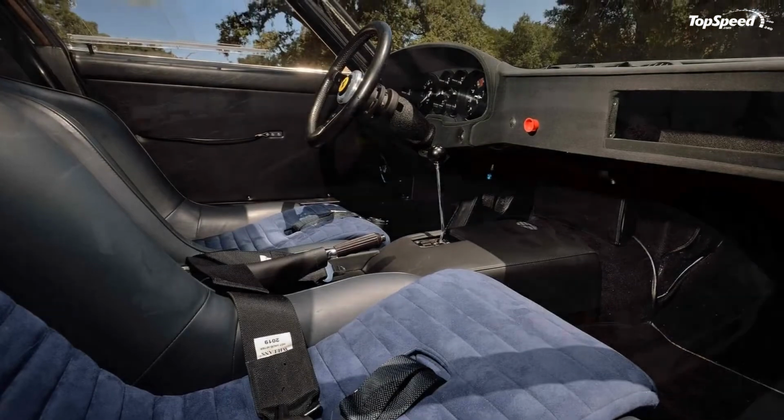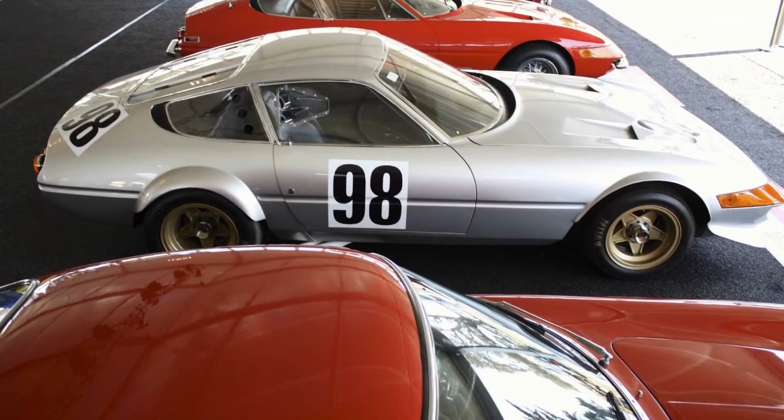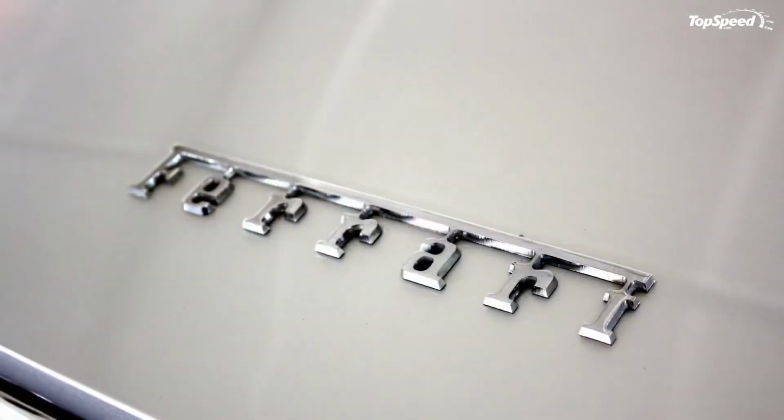Obviously, the more rare convertible body type is the most desirable amongst collectors, and as such, some folks have converted their hardtop Berlinettas into the chop-top type.